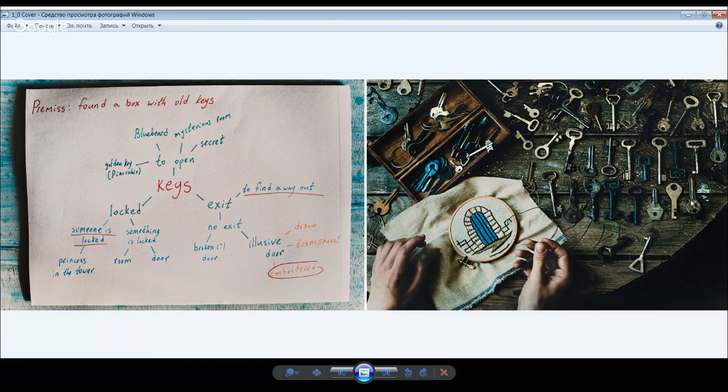Like here, I had some keys. This picture was born because I found a box of keys, and I was like, hey, this is a perfect prop. What can I do with it? And I wrote down a couple of associations. Keys connected to something locked. It may be a box, it may be a room, or it may be a person, like a princess in a tower. Keys connect to an exit. Like you can find your way out with a key.